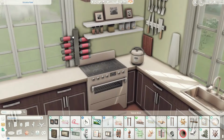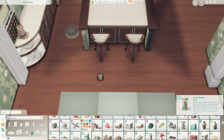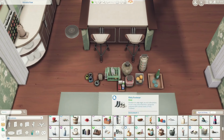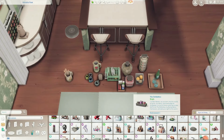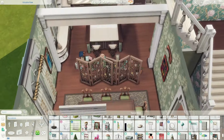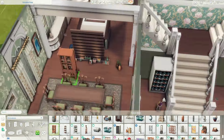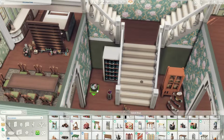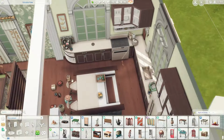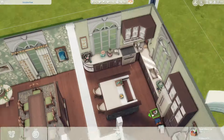So now I'm just adding all the clutter that I want to use in the kitchen slash dining room area. I really wanted to add a divider between the dining room and the kitchen. So for now I put this one out, but I do end up using this one from the Dine Out pack, which I thought looks pretty cool. But I put it a bit too close to the chairs there by the counter island, so I end up having to move it a bit more backwards.